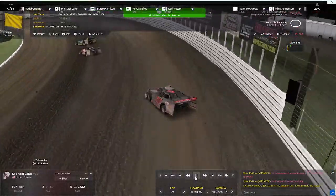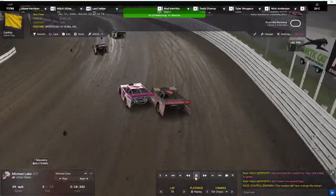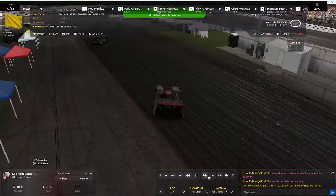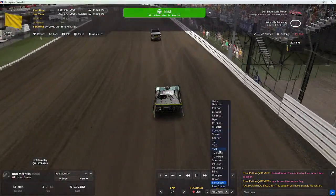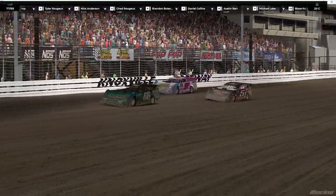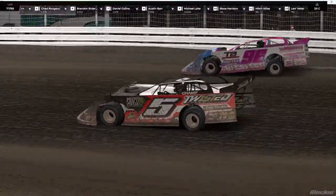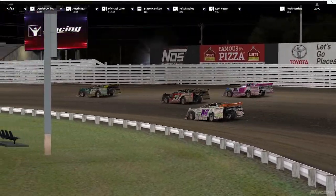Nick Anderson with heavy right rear quarter panel damage. That spoiler's kind of all bummed up there. Tyler Ruggie all the way back up into that 3rd position if this sticks. Looks like it probably will. Nick Anderson 4th. Rodney Merritt takes over that lead from the 5 car just a few laps ago. Booterbaugh, Chad Ruggie, Collins, and Austin Barr still on track here.